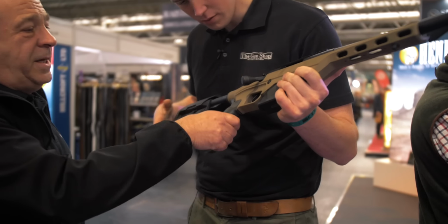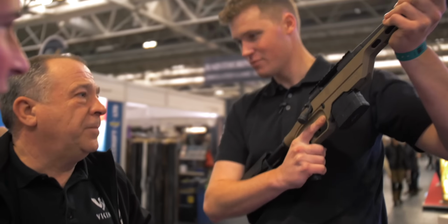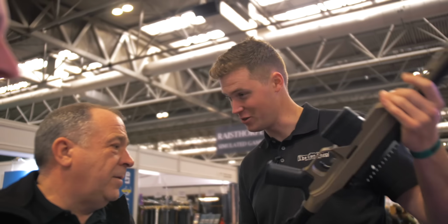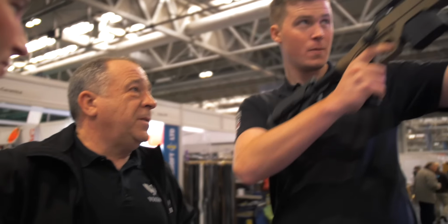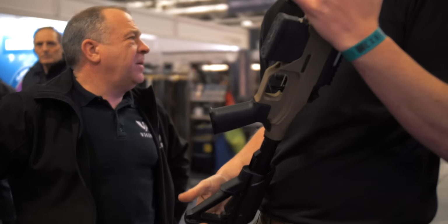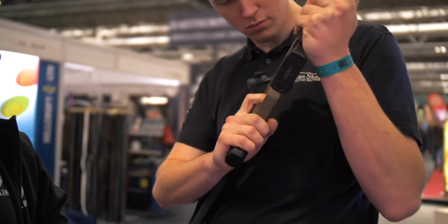The retail price on this is under £1,000. It's all right, isn't it? Lovely trigger too. RRP 1,068, so I'm sure you'd get a splendid deal from the gun shop in Botley, or any other local gun shop. Nice bit of kit.